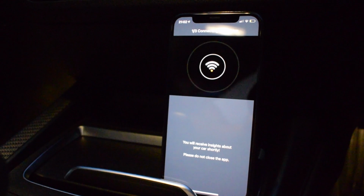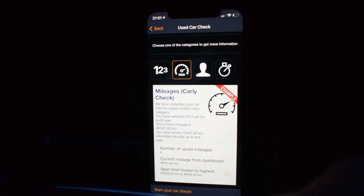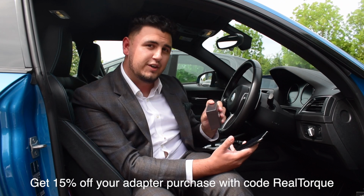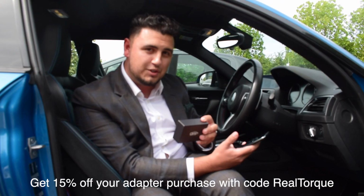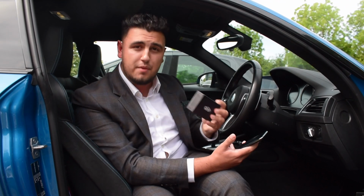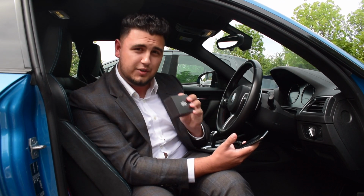Now Carly not only helps you identify any health threats or risks with your vehicle, you're also able to do a full vehicle health check. But where it really comes into its own is where you can fully customize and configure your car to make it really personal and make your car your second home essentially. Now yes, we're in the BMW M2 today. Not only is Carly compatible with BMWs, it works with most makes and models, so the likes of Audis, BMWs, Mercedes, Lexuses, all sorts you can imagine.